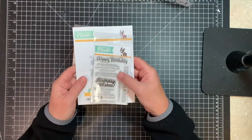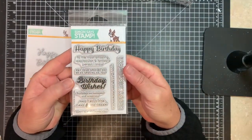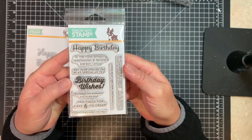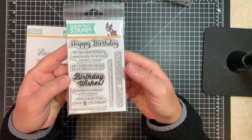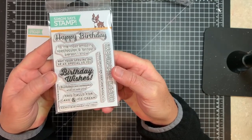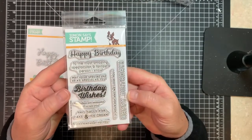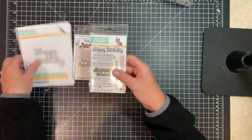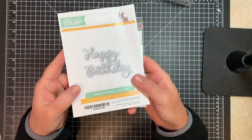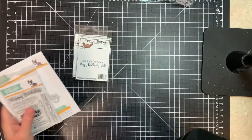So it's birthday wishes, which are just some nice sentiments: to the most amazing, spectacular, and fantastic person I know. Birthdays are awesome, and so are you. This calls for cake and ice cream. So just nice, general, happy sentiments that I thought would work. And then it came with this happy birthday die also, which I won't open.